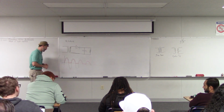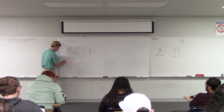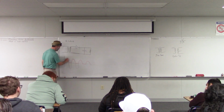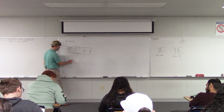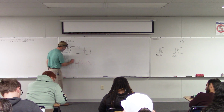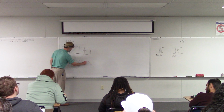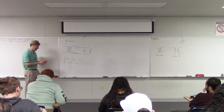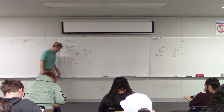Now, when we put in the capacitor, that capacitor smooths out the signal a bit. The capacitor charges up when the signal rises, and then slowly discharges as the signal goes down. And then it rises up again, and so forth. So we get something like this. Okay? So that would be the signal that's been smoothed out by the capacitor a little bit.